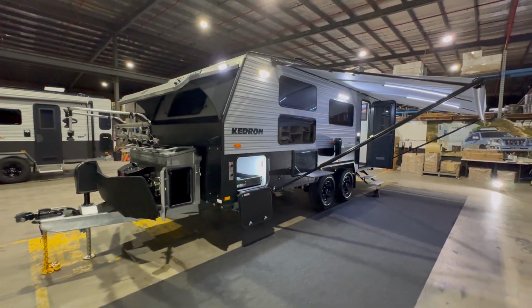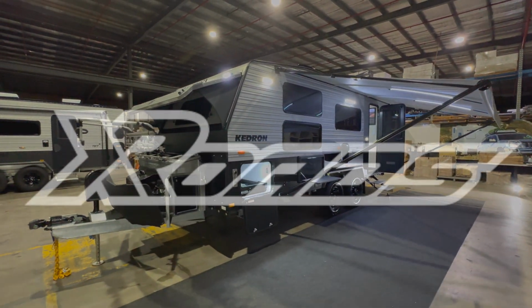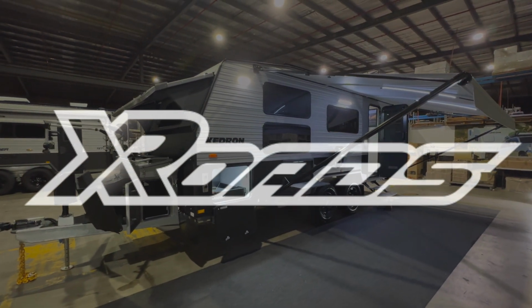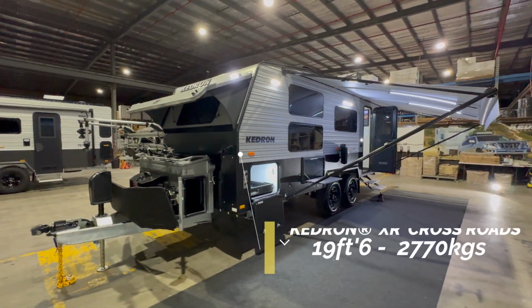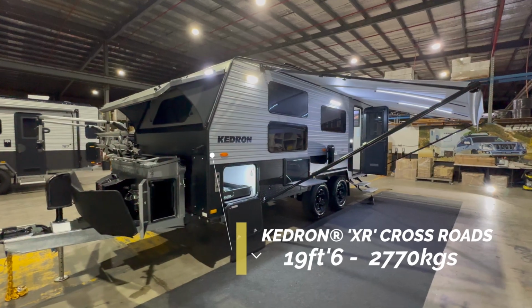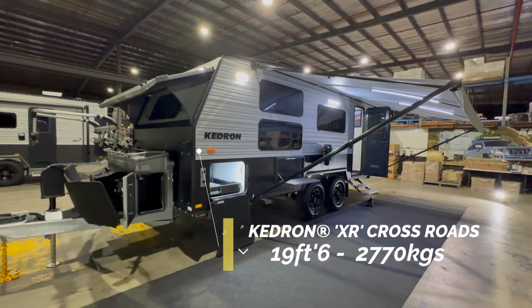Keeping well. So I'm going to give a quick sneak peek of our new release, the KEDRON for 2025. This one has been developed with the family and also the KEDRON team here and the raft of component suppliers that help create these beautiful new vans.